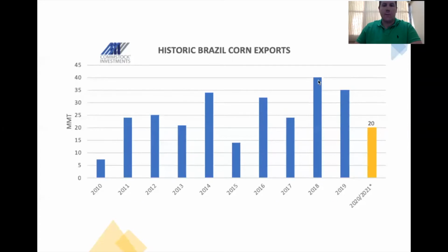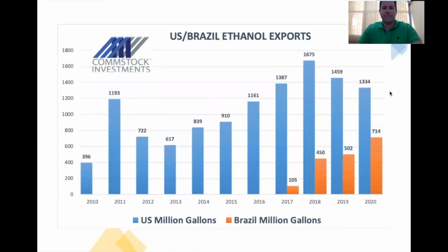You can see they're at 40 million metric tons. It's half of what they exported in 2018. And so for this year, they'd be back closer to the second highest corn exports if that were to come in at 36 million metric tons, if that were to take place.